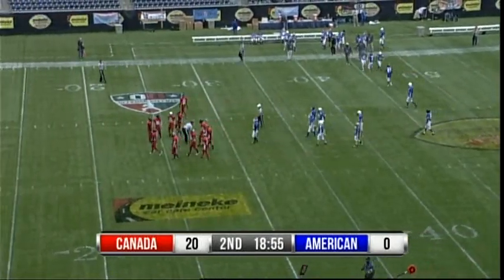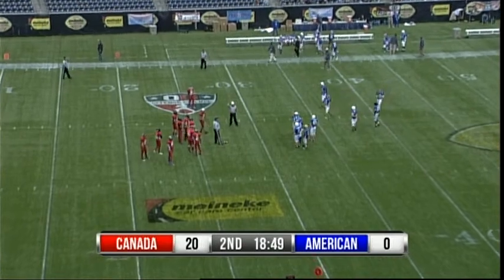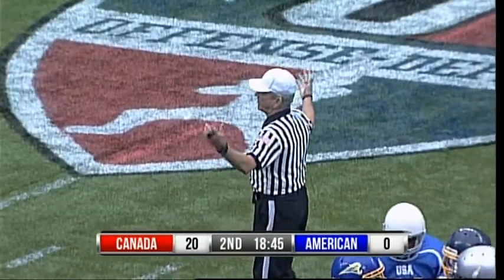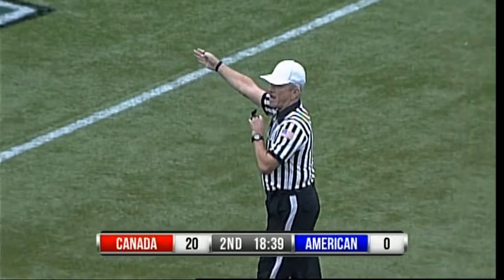So right now is the chance for the U.S. team to get on the scoreboard, as they have been blanked so far, had opportunities early. But a golden one for them now as they keep on getting some breaks to get down the football field.